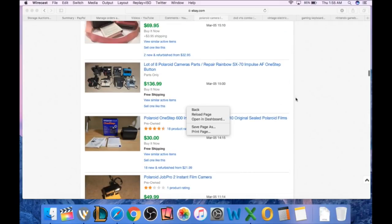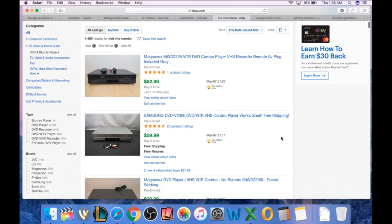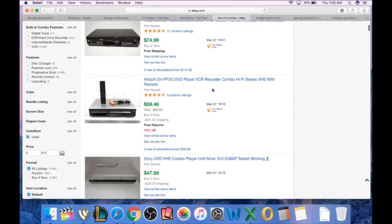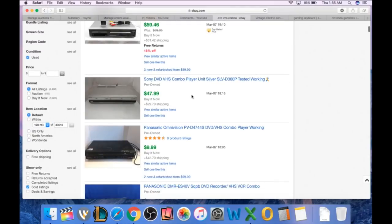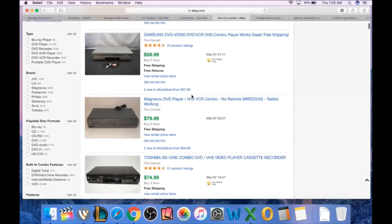Just something to keep your eyes peeled for, especially as you all in the cold climates start warming up for estate sale season and yard sale season. The ever popular DVD VHS combo, these things are typically $50 to $100 all day long. 79, 75. This one was 60 with 31, so 91. We're talking Sony, Samsung, Panasonic, Hitachi, Toshiba, Magnavox.